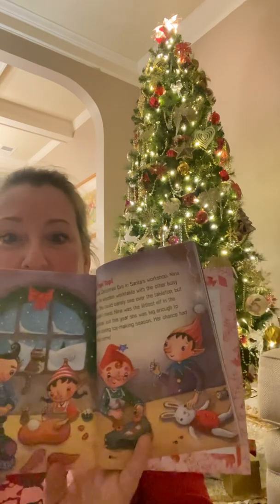It was Christmas Eve in Santa's workshop. Nina sat at the wooden work table with the other busy elves. She could barely see over the tabletop, but she didn't mind. Nina was the littlest elf in the workshop. But this year she was big enough to join in during toy making season. Her chance had finally come. So there's all the elves.